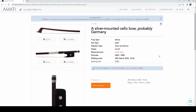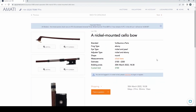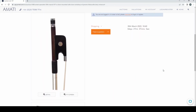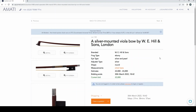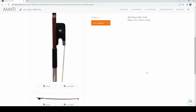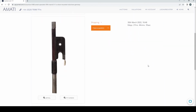Silver mounted cello bow, probably Germany. Nickel mounted cello bow there. Current bid is £100. Silver mounted cello bow, JTL. Current bid is £2,000. Silver mounted viola bow by W.E. Hill and Sons, London. Current bid is £2,000. Nickel mounted viola bow, Germany. No bids so far. Silver mounted viola bow, Workshop of Roderick Paisold. Current bid is £100. Silver mounted viola bow, Germany.